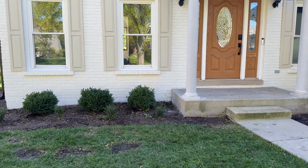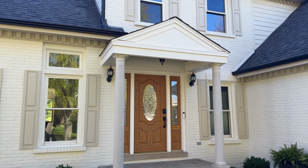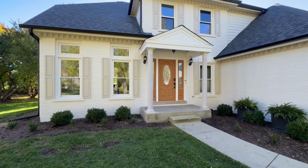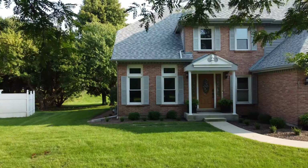The painters were able to come a few days later after the covered entry was finished and paint it to match the rest of the house. Over the last few months, we've made so much progress on our exterior makeover, so let us show you what it looks like.